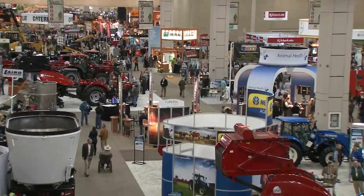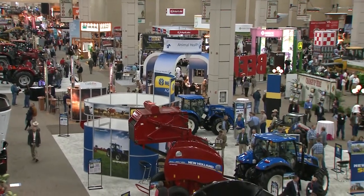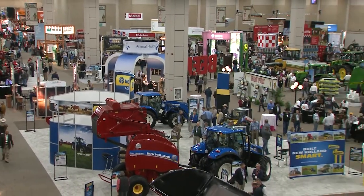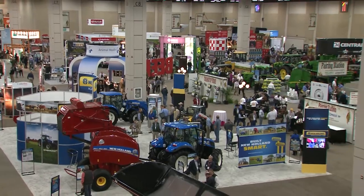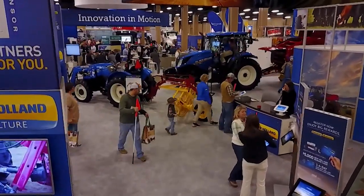Each year, the NCBA trade show has acres of exhibits for you to look over. I always enjoy seeing farm machinery and equipment at the trade show. And one of the great displays is always from our friends at New Holland Agriculture.